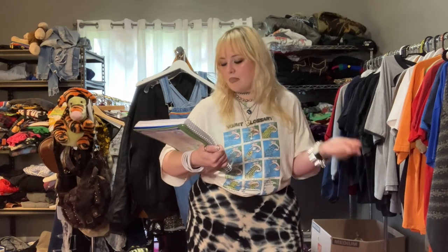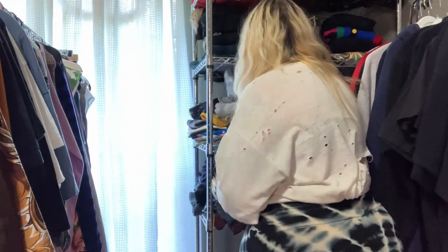Her dream items were Ed Hardy t-shirts and other Ed Hardy stuff, and Y2K baby tees. While I'm searching, I'll put up on the screen some of the pictures that she sent me that her inspirations were going off of. And I will also put up her Depop likes and some more of her Pinterest pictures.